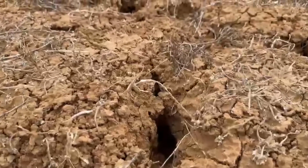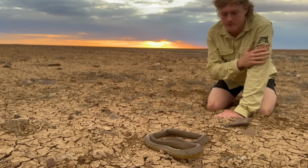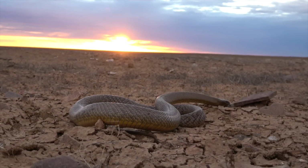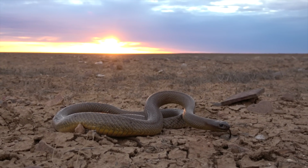Like you get the rodents, all the lizards out here use burrows. These snakes, you get strap-snouted brown snakes and mulgas as well. They're all using these soil cracks. Taipans can stay beneath the surface for months at a time. They don't need to come to the surface often.